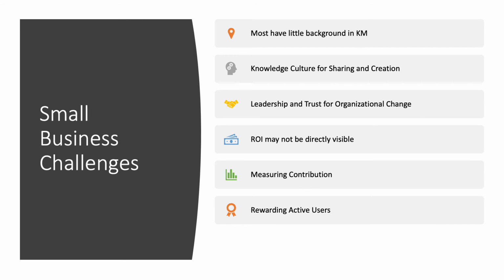You must reward active users, or the culture is not going to be there. If there's no reward for sharing and creating knowledge, then the culture is never going to be there. And you have to keep information up to date and relevant. And that's one of the struggles that I face constantly. I go to the company Dropbox or OneDrive folder to look for a document, and it's outdated, or that W-9 that the vendor needs has last year's date on it. So information needs to be updated and revised and discarded when it's no longer relevant.